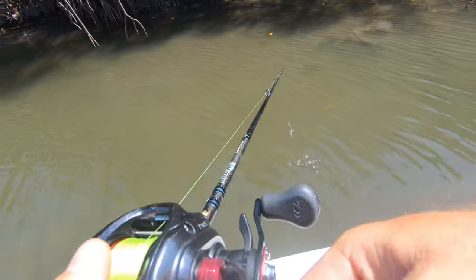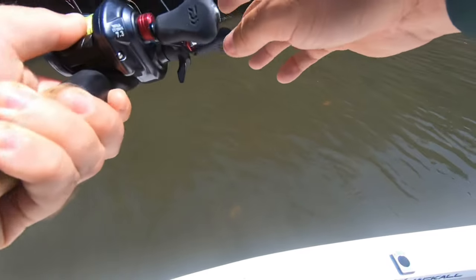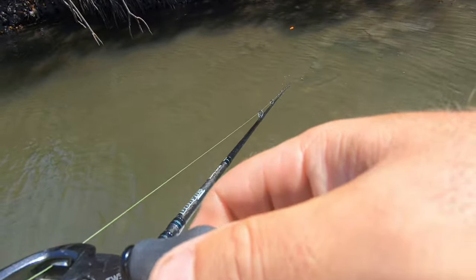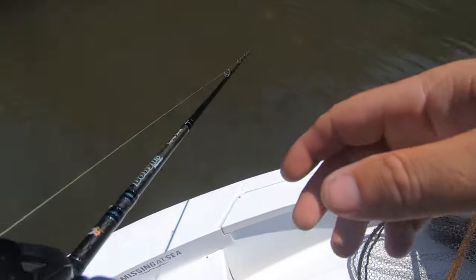There he goes. Where are you going? Yeah, good fish.